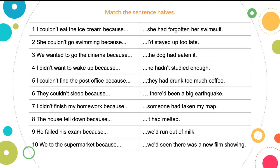All right, Anna jumped straight to 8. So I think she heard me when I said it looks like Anna is doing the even numbers, los pares. And Hugo, there he is, number 5. Okay, I'm going to read out Hugo first because it's 5, and then we'll go to Anna doing number 8. Somebody has to do 7. Hugo says, number 5, I couldn't find the post office because someone had taken my map.